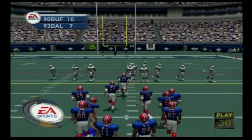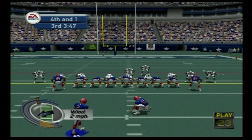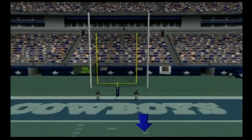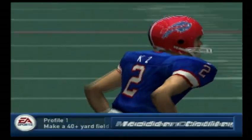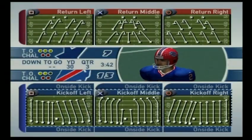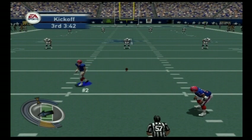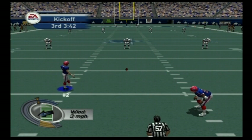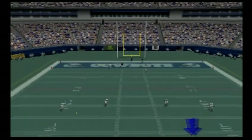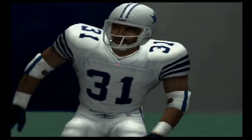And here comes the kicking unit. The kick is up. The kicker gets all of that one. The Bills out in front. He gets it off. He takes a knee.